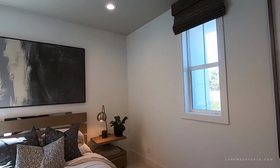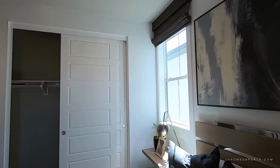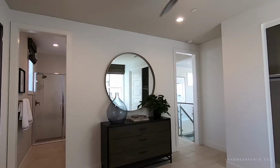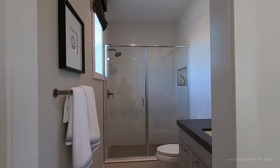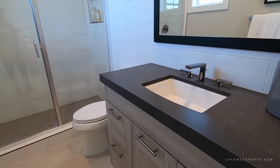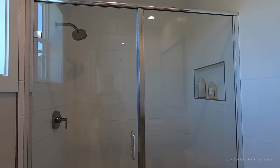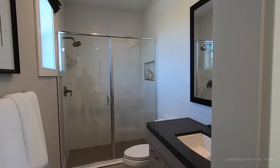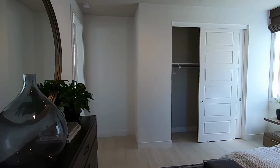What is the average household income in California? Go, let's see. Vegas is 51,000. Nice shower, okay. Kind of a little plain Jane on here, but it's clean, so I do like that. This room is kind of a little standard.